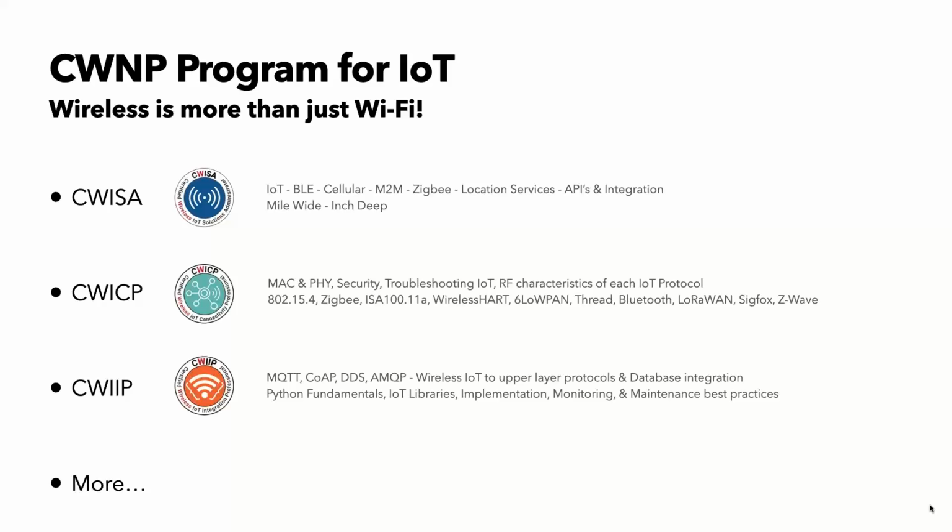So the CWNP program built a new set of certifications, and so far we've got three. There will be more coming. In these certifications, let's look at the non-Wi-Fi protocols and see if we can put some courses around them. The CWISA is about an inch deep and a mile or two wide. It covers everything from IoT, BLE, cellular, machine to machine, all sorts of different kinds of protocols. It's kind of an overview. What are all the possible things we should be looking at?